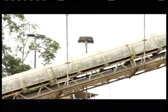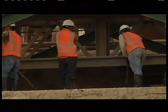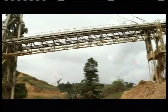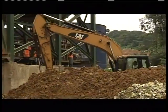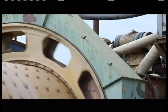Starting at the first stages of primary, secondary, and tertiary grindings, the size of the larger fragments of mineralized material that comes from the mine's open pit is reduced until we obtain a uniform size of no more than half an inch, which is then transferred to the feeder hoppers.